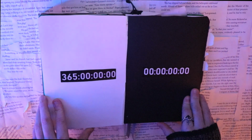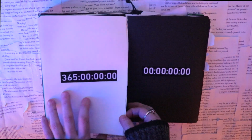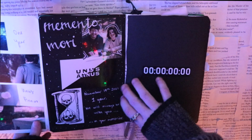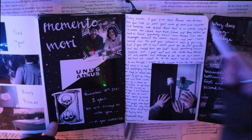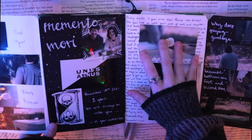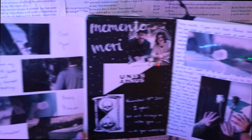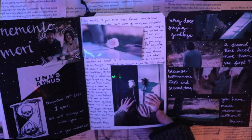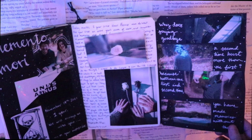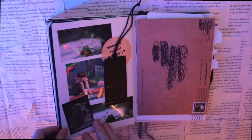Unus Honest. The 1 year anniversary came up of it being deleted, so I made a spread for that. That goes like that, and it was cute. We're gonna cover the writing because it's emotional, but yeah. I also made a journaling video about this one as well. I will link that one down below too.